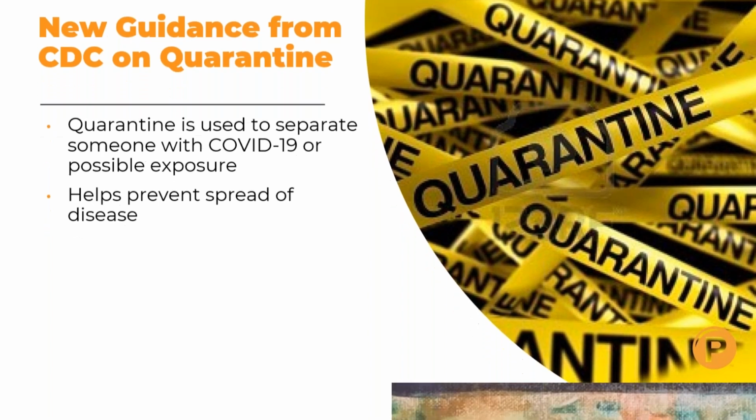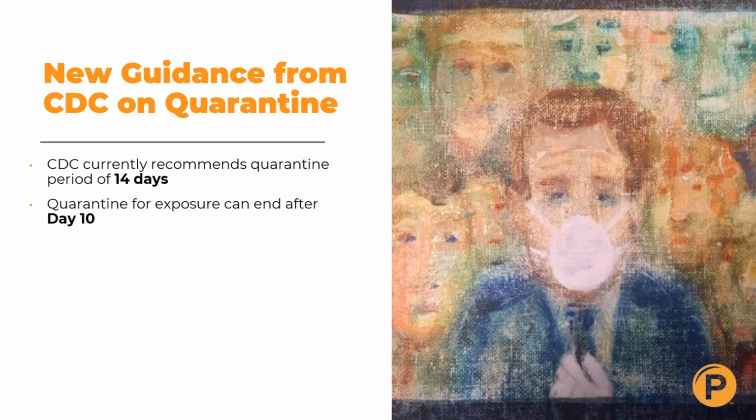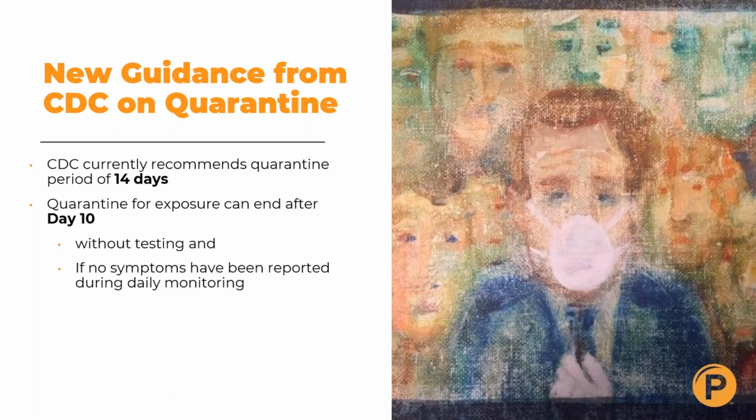Okay, let's talk about this new guidance. And it might be shocking, it might not. But right now, the CDC currently recommends a quarantine period of 14 days. And most companies abide by that. But there is a quarantine for 10 days, so that quarantine for exposure can end after day 10 without testing and if no symptoms have been reported during the daily monitoring.